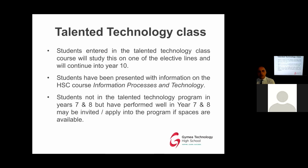The talented technology class, so we do have a number of students, boys and girls, who are in the talented technology class. They sat that test at the end of Year 6 and moved on.